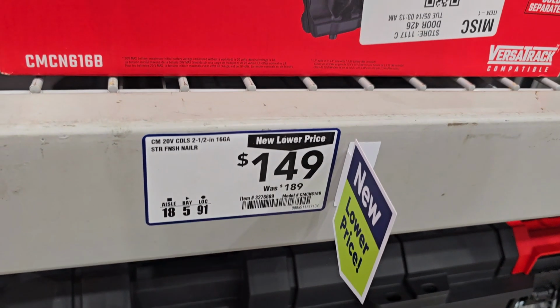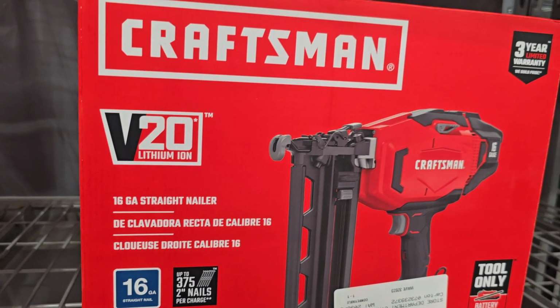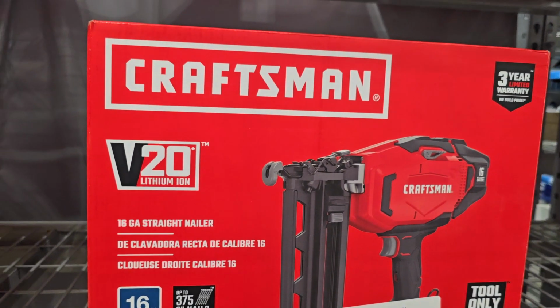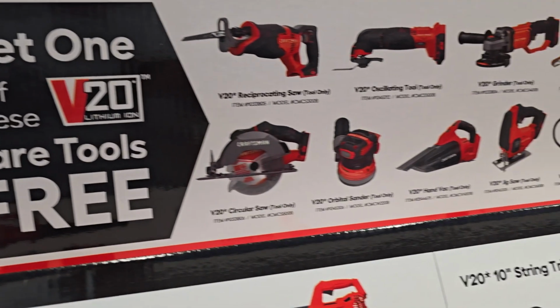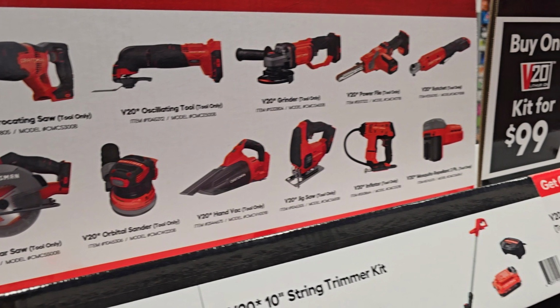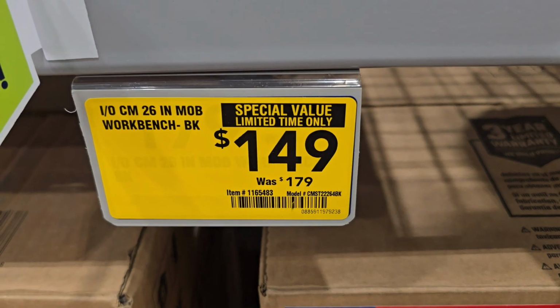And then $149 for that 16-gauge finish nailer. So not bad at all for these Craftsmen. They still got the buy one get one free. So you buy any of those kits there, including those two batteries, get a free tool, oscillating tool, and then you got the jigsaw. The inflator, there's a whole bunch of tools you guys could choose from.